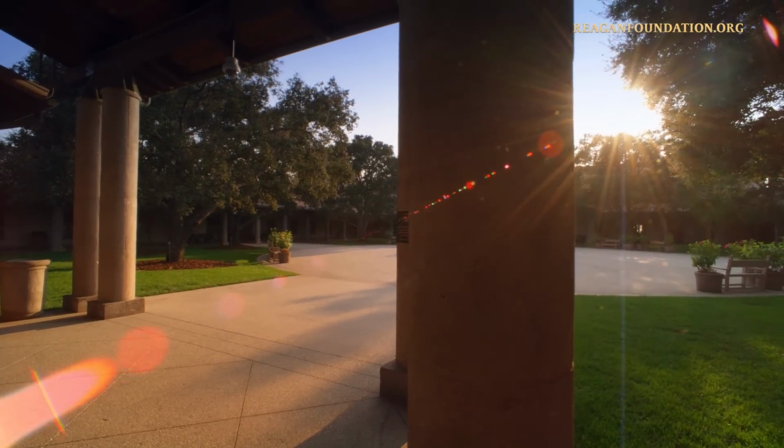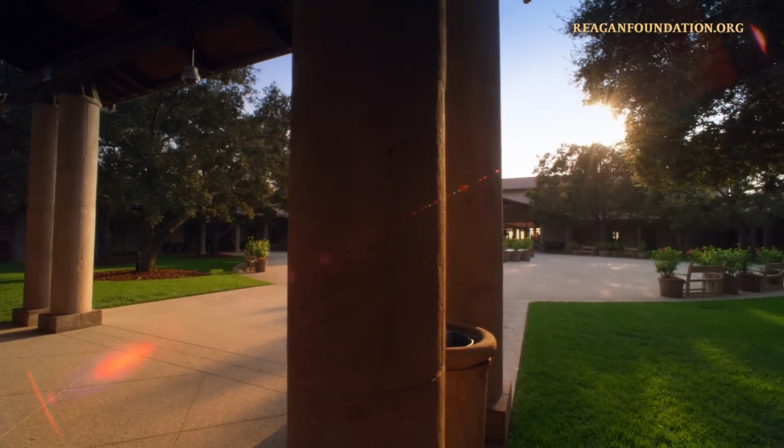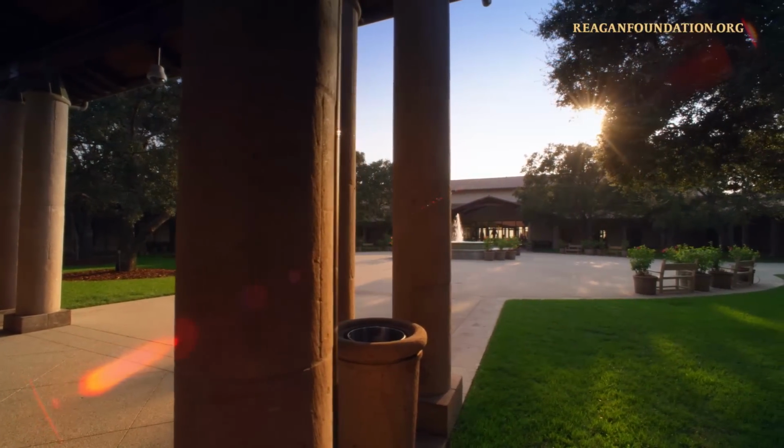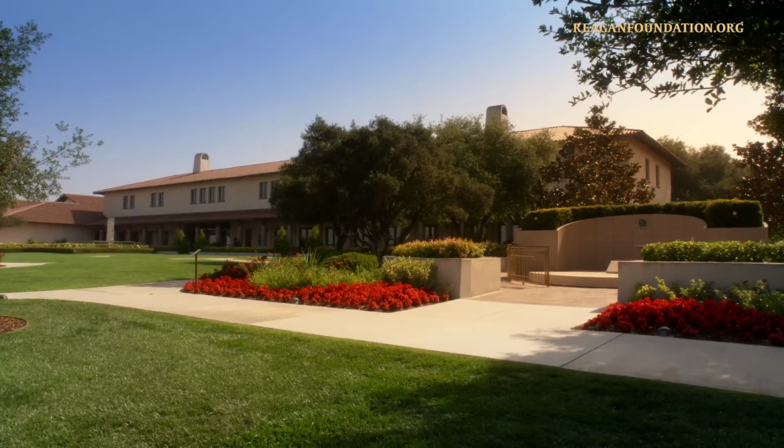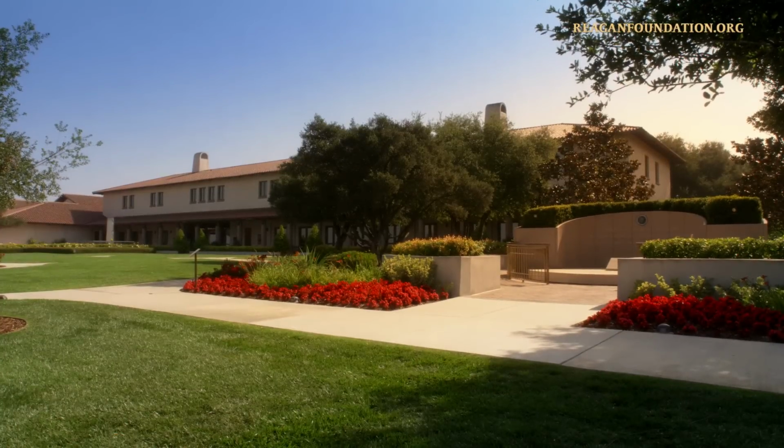Thanks for joining me on this tour honoring one of our nation's greatest presidents. I invite you to visit the library to embrace the freedom legacy of Ronald Reagan and to celebrate his principles that we continue to honor today.